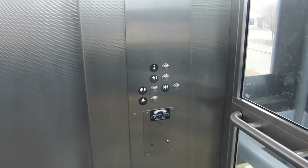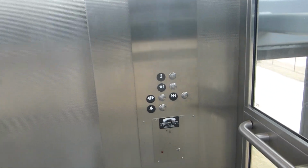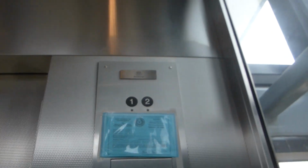It's like the other one we just rode. Newer vandal resistant fixtures for Thyssenkrupp. It's got the new logo on there as well.